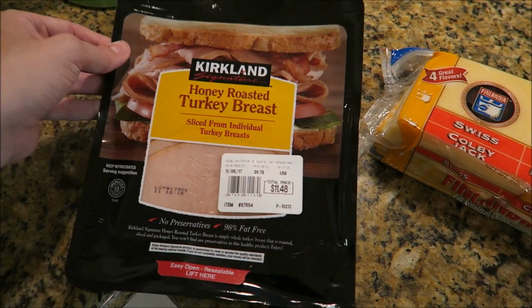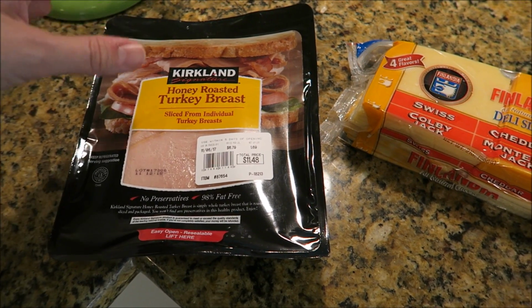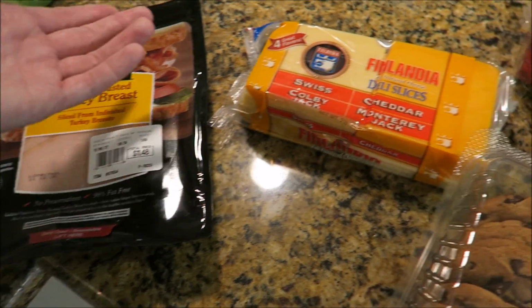But anyway, let me show you everything I got at Costco, and I spent a total of $44. Okay, I got another package of sandwich meat. We just get the honey roasted turkey breast, the Kirkland brand. Matt really likes it. I really like it. Connor really likes it when he doesn't take a PB&J. I'll make him a turkey sandwich, and he really likes that.